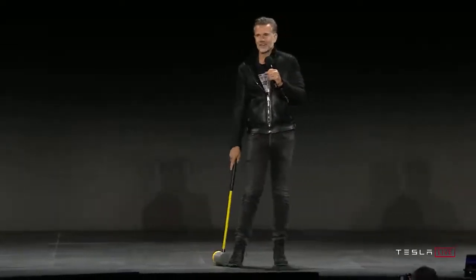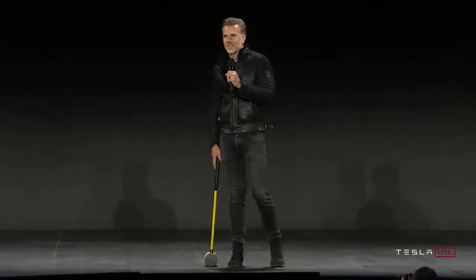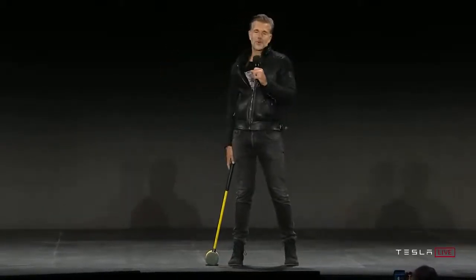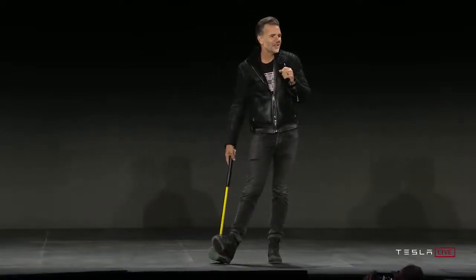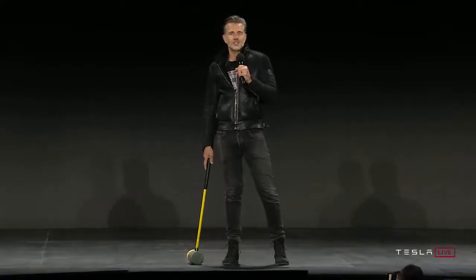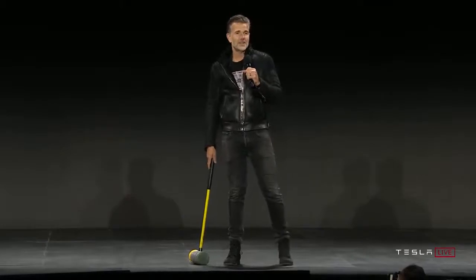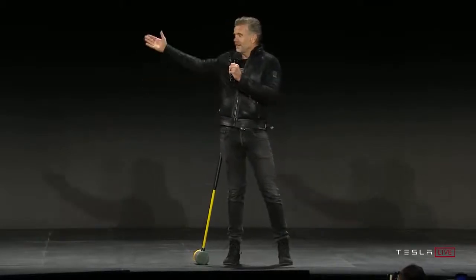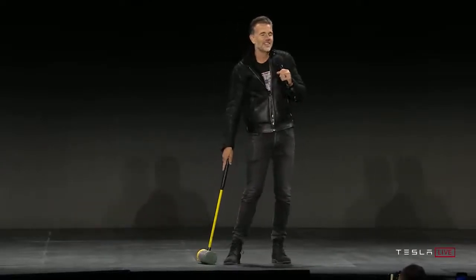Welcome to Fremont, California. We're out here at the test track of our Fremont factory, just a few meters away from where we actually build all of our Tesla vehicles. We're super excited to have you all here. In fact, almost 9 years ago, on June 22nd, 2012, we had our first Model S delivery event right over there in the factory. So we've come a long way in a few years.